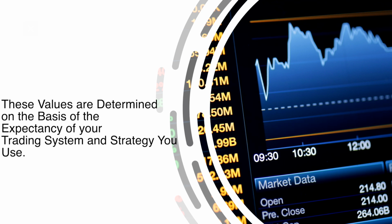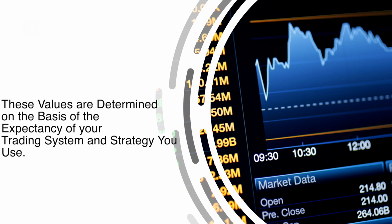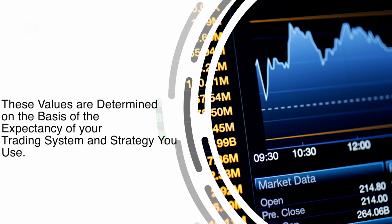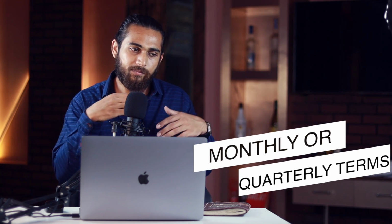These values are determined on the basis of the expectancy of your trading system and the strategy you are using. If you have a well-tested strategy, then you will know what percentage of returns you can expect in a year from it. You would then break it down into monthly or, let's say, quarterly terms and then set your goals accordingly.